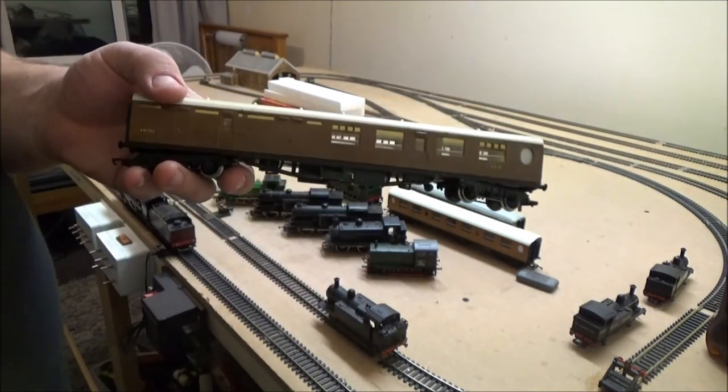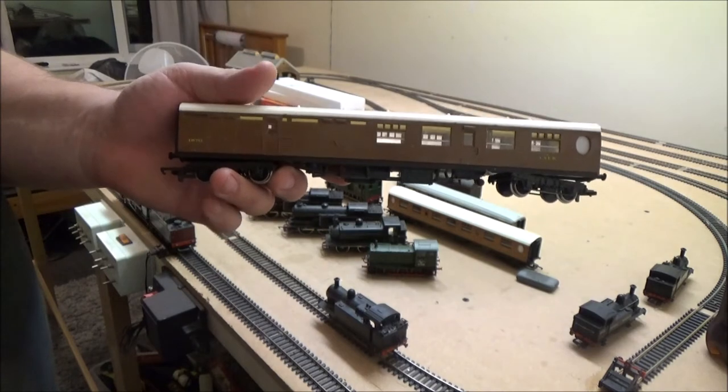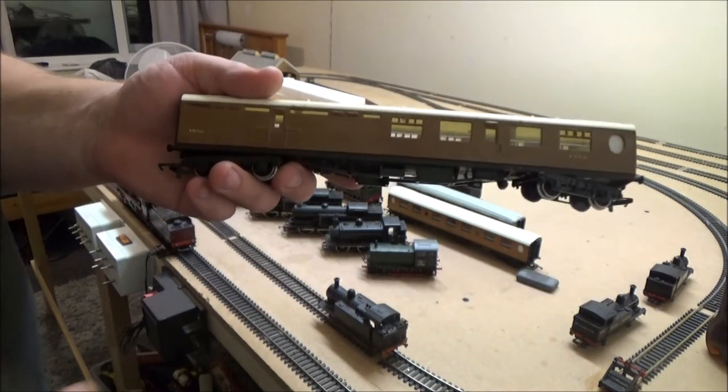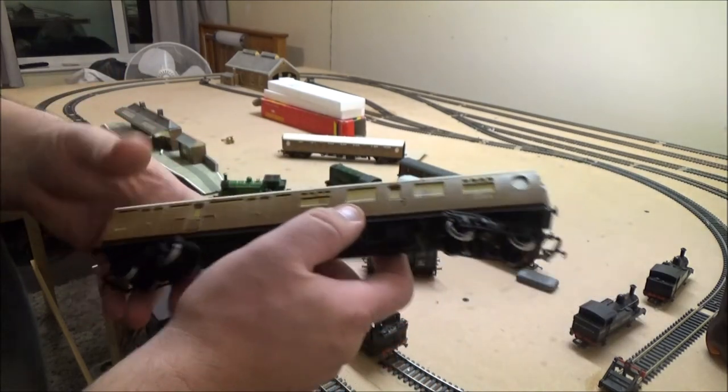This camera creates such an illusion. As I look at the screen here to see what I'm doing, it looks all black and dark. But I know it's not, it's just the angle I'm looking at. So yeah, anyway. There's the brake coach.